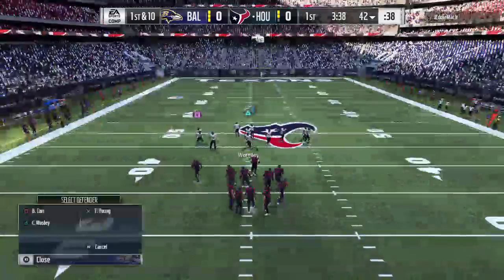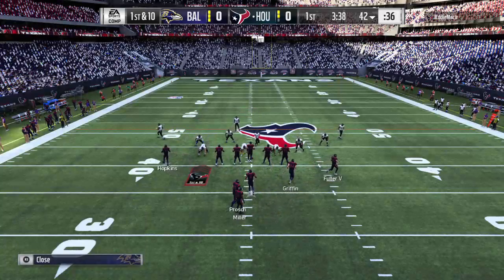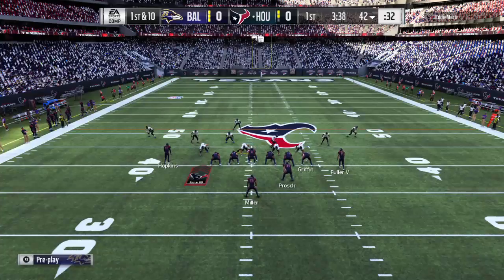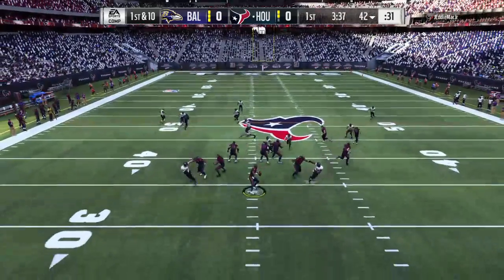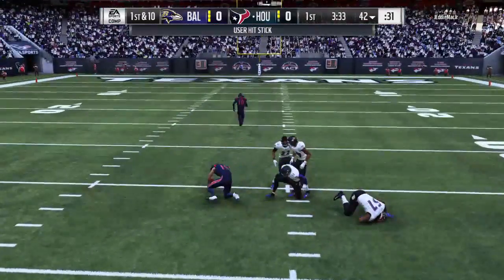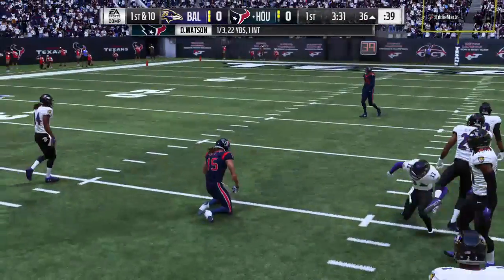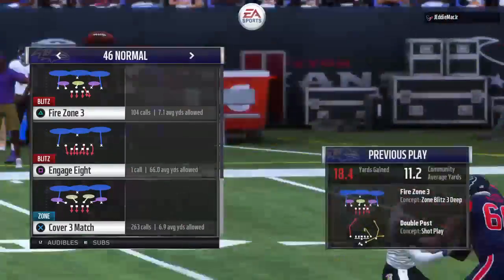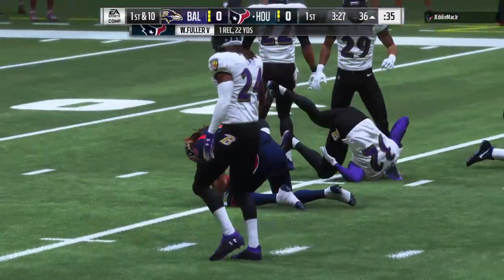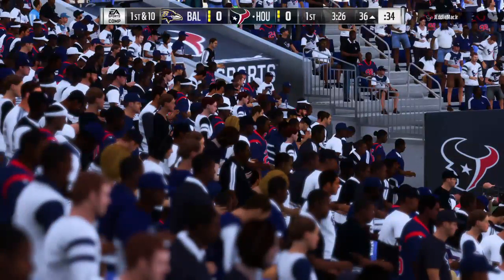Good starting field position for them as they come up 1st and 10. Trying to shake off the interception. He'll look to throw. Fuller brings it in over the middle. And he's taken down, but not before he gets this into enemy territory across the 40. A good pickup there at 22.